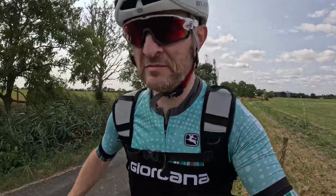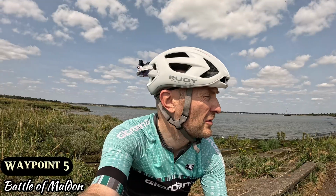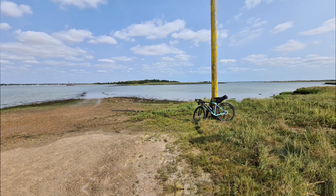Sort of knew I had to walk along here. You hope not, but if they're the rules, they're the rules. Waypoint 5 is known as the Battle of Maldon. North the island over there.